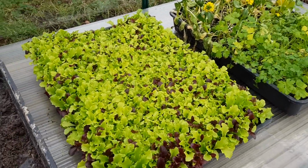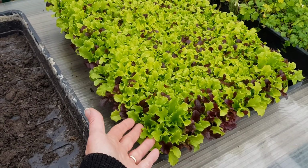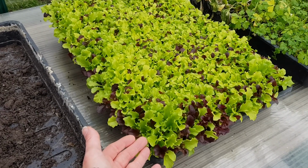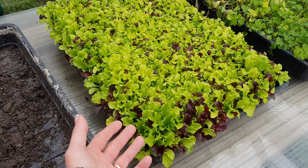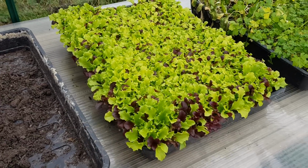Look at this, this is lettuce. This is the last batch of lettuce that I sowed. I think it was about the middle of November, and they were sown so that come mid-February they would start growing again, and we'd have an early crop of lettuce leaf.